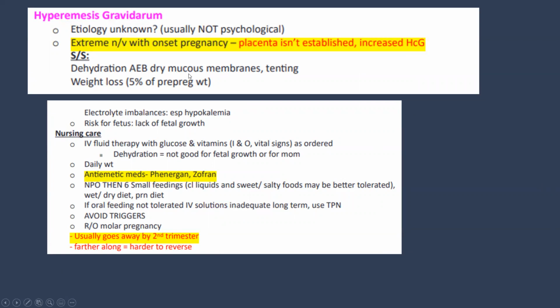This is when we have a very high level of nausea and vomiting. It's extreme nausea and vomiting without an onset of pregnancy. The placenta isn't made, and the levels of HCG are just through the roof. We could definitely have complications of dehydration, even weight loss, up to 5% of the pre-pregnant weight. Like all vomiting patients, we're afraid of hypokalemia. And the risk for the fetus could be lack of fetal growth.